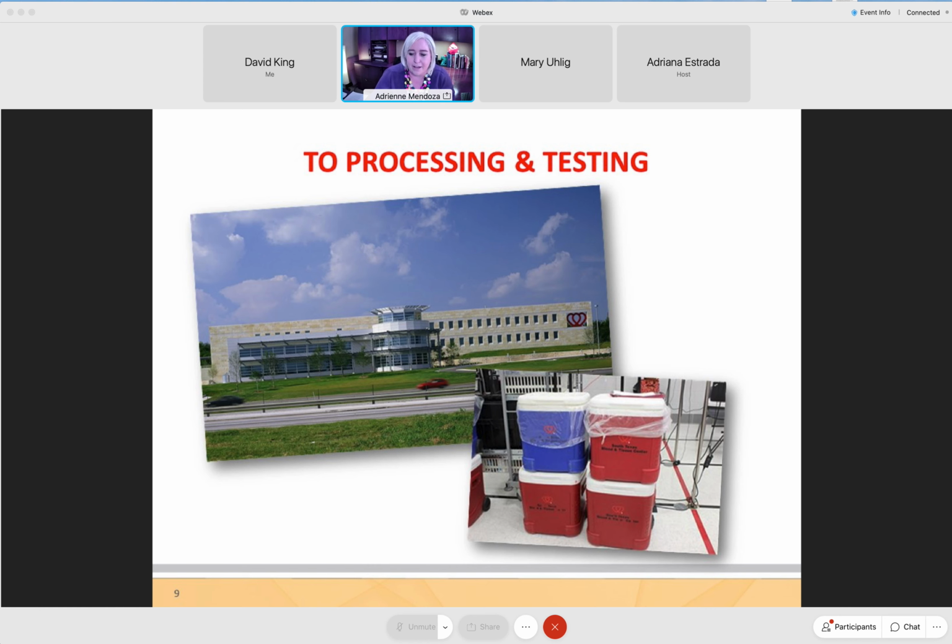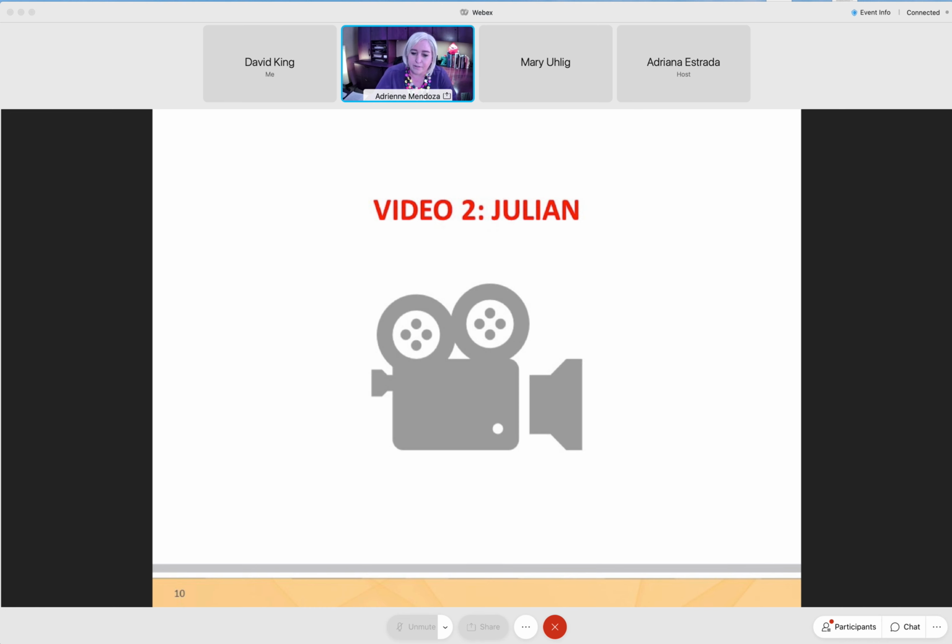Here on the bottom right there's a picture of coolers. We have different color-coded coolers to describe how those products need to be processed depending on the needs in the hospitals. So they come into our facility in the coolers from the blood drive, and at that point, we can separate those different products into different components. I'm going to let Julian from our component laboratory talk through that a little bit in this video, and then I'll pick it up on the other side and describe a little bit more about that process.